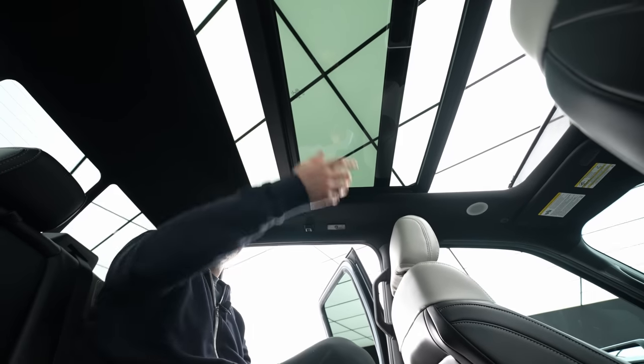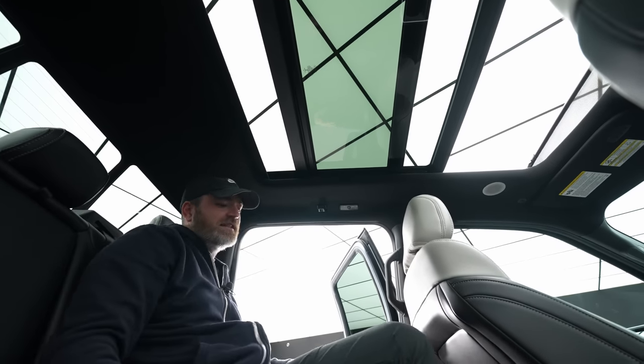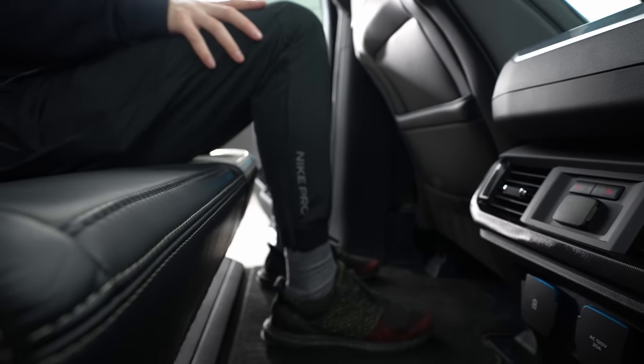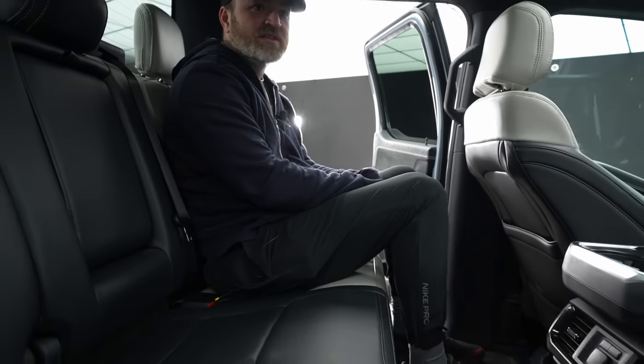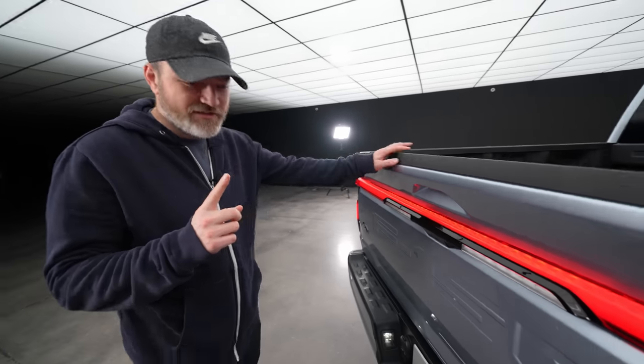Even with the sunroof open, it's still glass. You got glass, you got big windows on the F-150, and check the leg room. So I'm 6 feet tall, and when I was in the front seat, I had it in a comfortable driving position. And look at this, I could be in here for hours, road trips. It ain't no problem. Couple other little things I noticed, details like this.